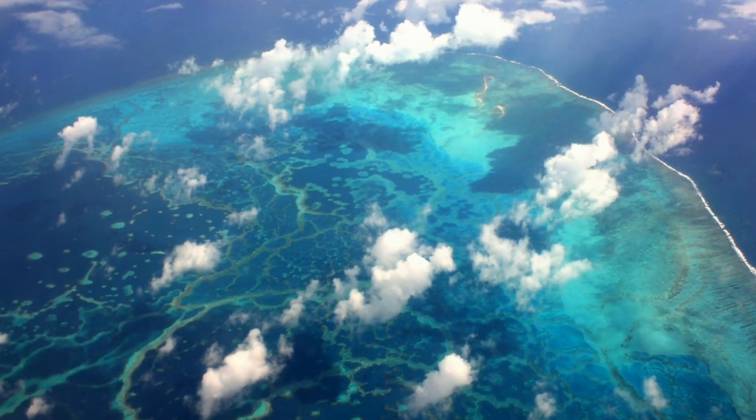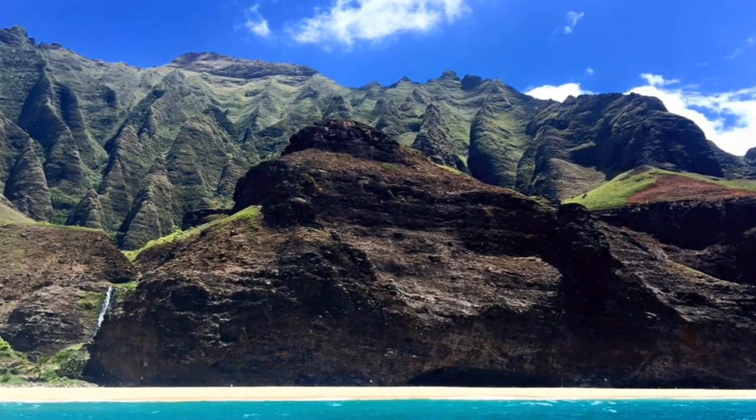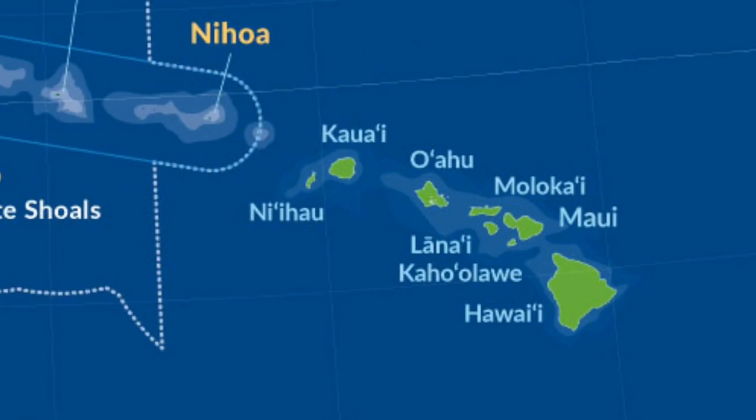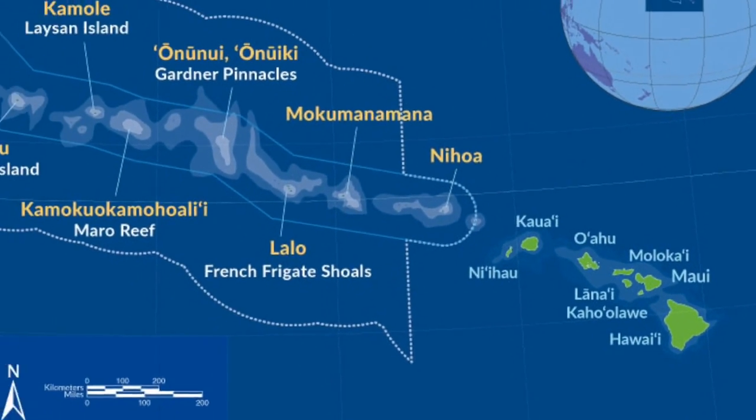When you talk about the Hawaiian chain of islands, most people only think of the main islands from Big Island to Niihau. Many are surprised to know that there are many tiny islands which lay to the northwest of the main islands.